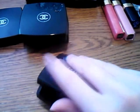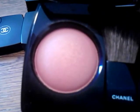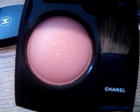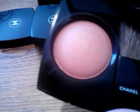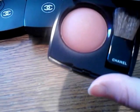It's a light pink color. It's got a little bit of shimmer to it. This does not show up on your cheeks. It's very refined, but it's really pretty to look at in the pan. Another thing about Chanel blushes is that they have this rose scent, and some people don't like scented stuff that much, but I love scented stuff like Guerlain. Guerlain has the most beautiful scent. Yves Saint Laurent has beautiful scent, and Chanel, I've discovered also, is another one of those things where the makeup smells pretty and it looks pretty, so that's really cool.